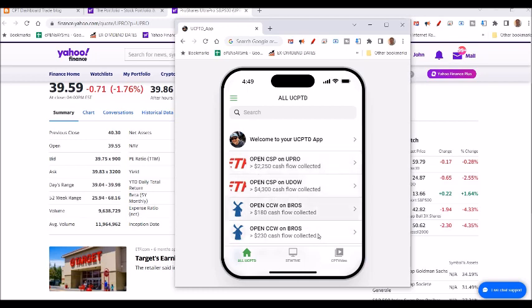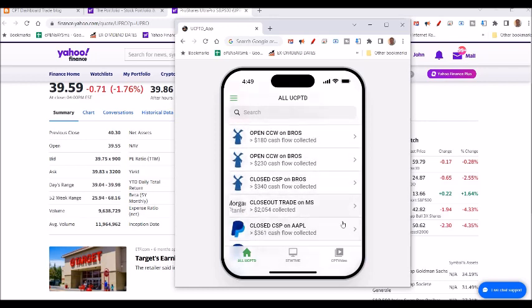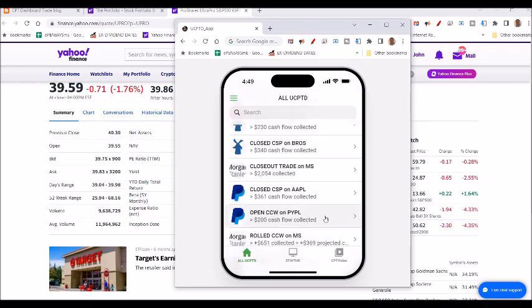Notice I did the cash secured put on UDOW we talked about, 4,300. And oh, by the way, I did those 2 covered calls on Bros. Absolutely love that trade. Oh, by the way, Morgan Stanley closed out for a nice, tidy $2,000 profit. Now, I did own that for more than 1 month, but still knocking it down.